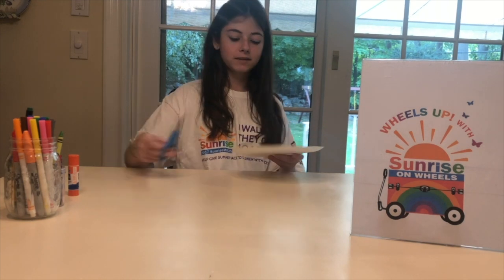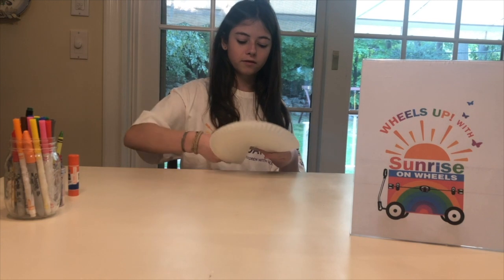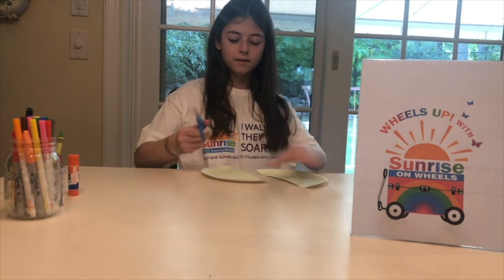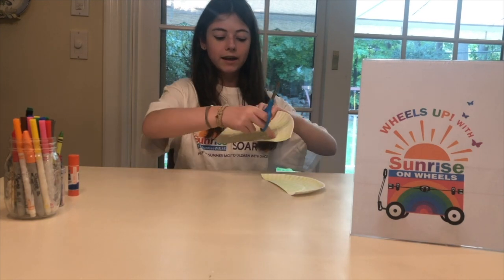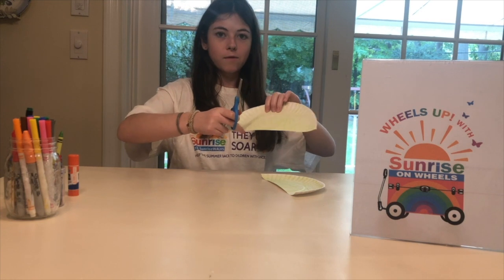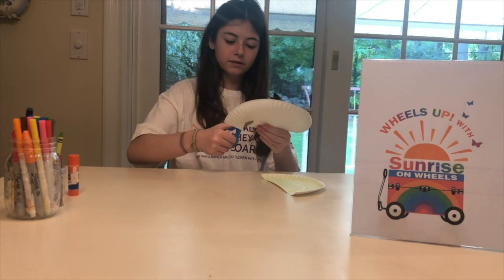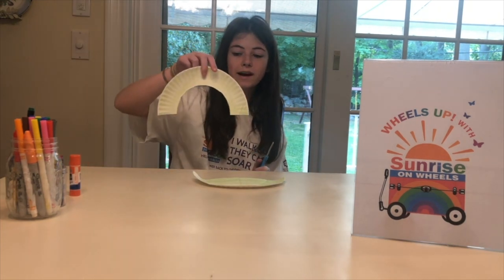And now I'm going to take my scissors and I'm going to cut it in half. So now we're going to cut on one of our pieces. We're going to cut out this part so that you only have the part with like the ridges left. So now I have my part that's cut out.